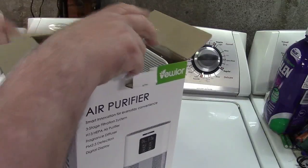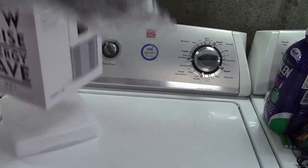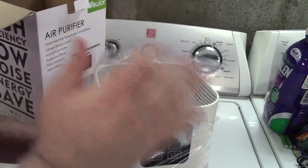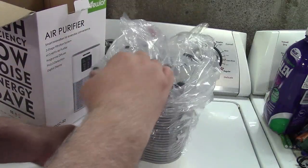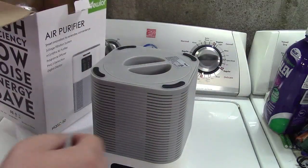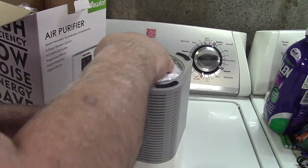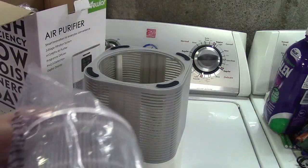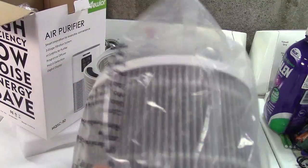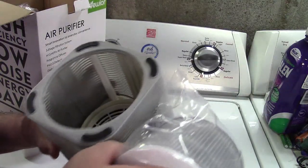I packed it up, make it look like new, so it can go back as if nothing ever happened, right? There you go, right. I guess maybe it yellowed a little bit. Let's see what goodies are in here. A filter. Well, I'll tell you something about this filter. That was the original one. I'm not sending them a good one back. And it came with one.